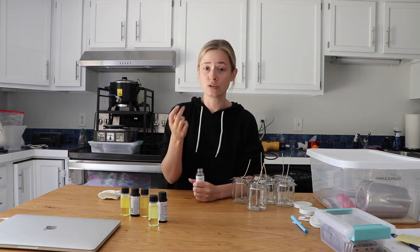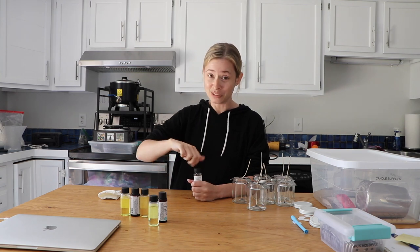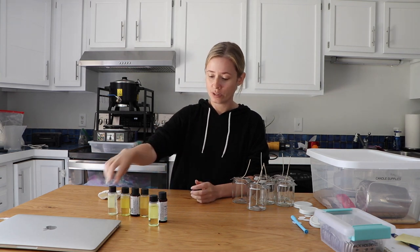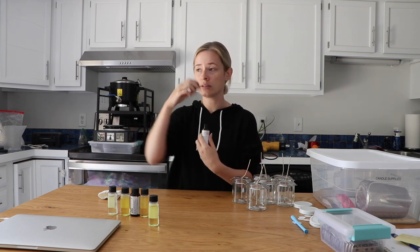I really don't know how to describe this one, but it smells really good. So I'm gonna try that. And then we have Cardamom and Cream by Candle Science.